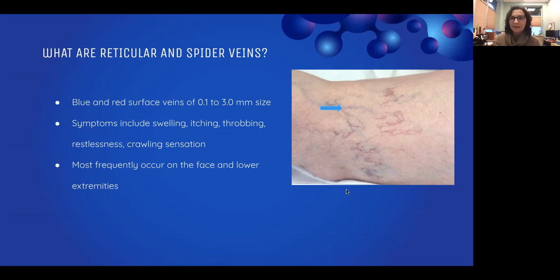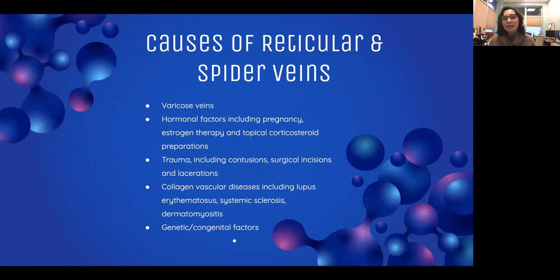The face is the next most likely, but these are very tiny veins that can be treated. However, they are considered a cosmetic issue. Insurance companies do not allow spider vein treatment to be covered by insurance. So the causes of reticular spider veins can include varicose veins, hormones, trauma, collagen vascular disease such as lupus or scleroderma or other things, or genetic and congenital factors.